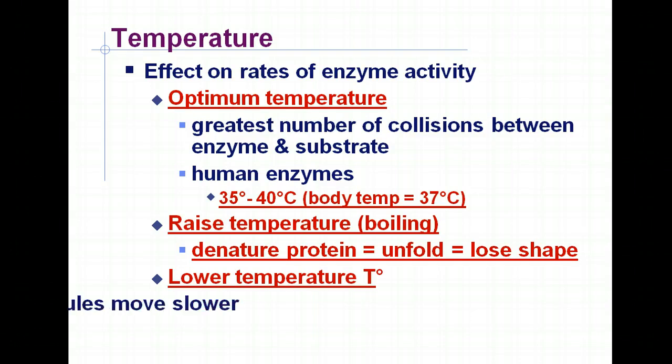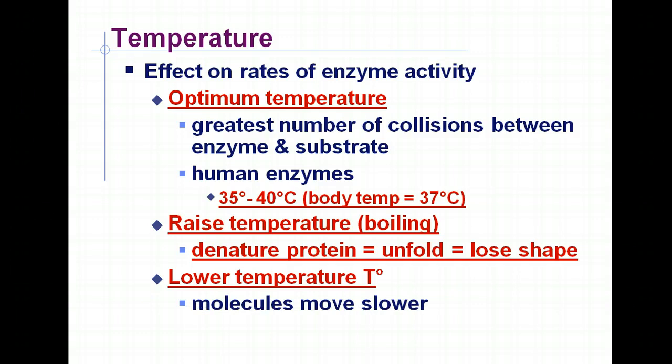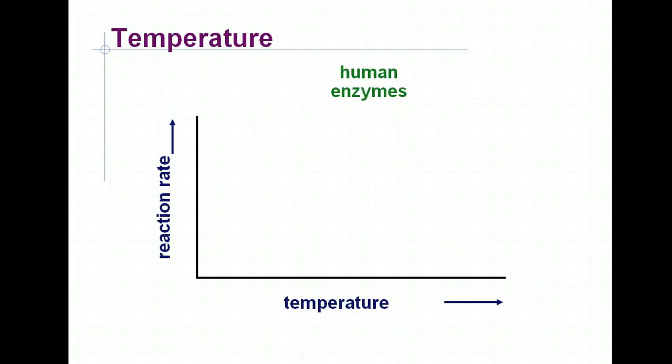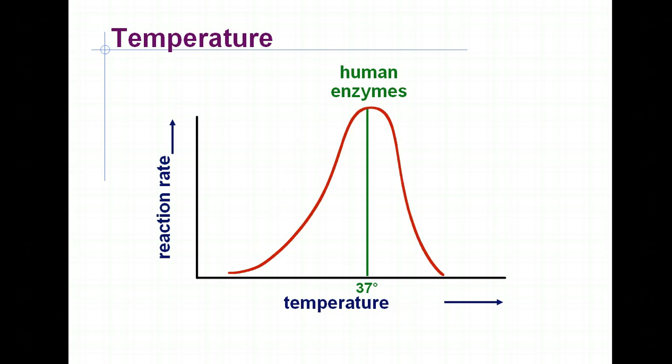If we have the temperature too cold, those molecules will start to move slower and they don't bump into each other as quickly, and it just takes more time. That's why you could put your food in the fridge and it takes a while for it to decompose, because the enzymes that do the decomposing are moving very slowly. And you have fewer collisions between enzymes and substrate. So if you're looking on the graph, here we have the optimum temperature for humans. You'll see our reaction rates usually peak at about that. And so at the top of our little hill right here, that would be our optimum temperature.